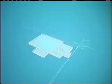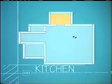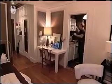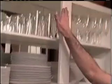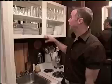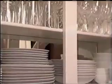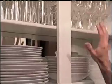Ron has a few tricks that make his tiny kitchen work. In order to make the space feel bigger, I immediately painted all the walls chocolate brown, which makes the walls just sort of recede. These were some really, really ugly cabinets from the 70s. I kept the cabinets on the wall, but I just removed the doors, painted everything white, and then back in here, I just installed some mirrors to make everything seem twice as big.